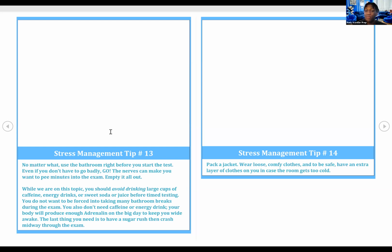Stress management tip number 14. Pack a jacket. What if the AC is crazy in there, man? You don't want to be cold. Wear loose, comfy clothes and be safe. Have an extra layer of clothes on you just in case the room gets too cold. And sometimes that room definitely gets cold. But it could be a toss up because sometimes it could be hot.